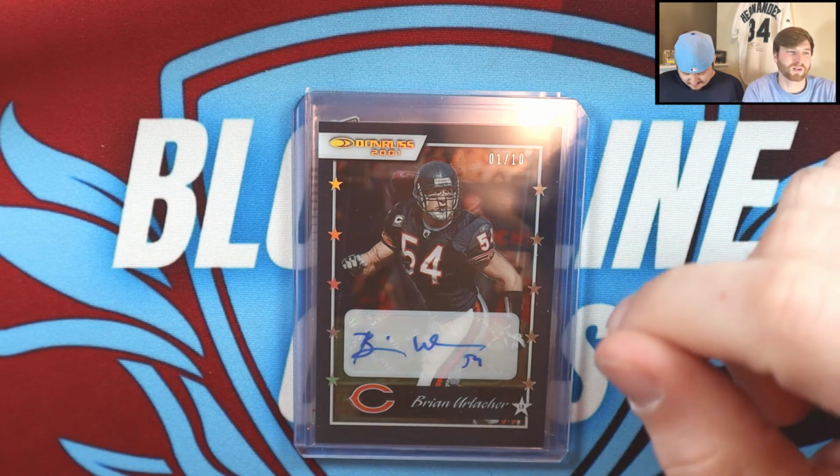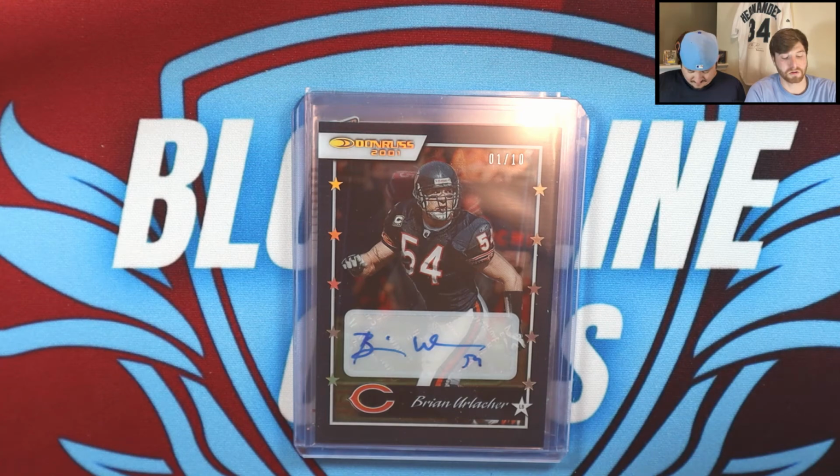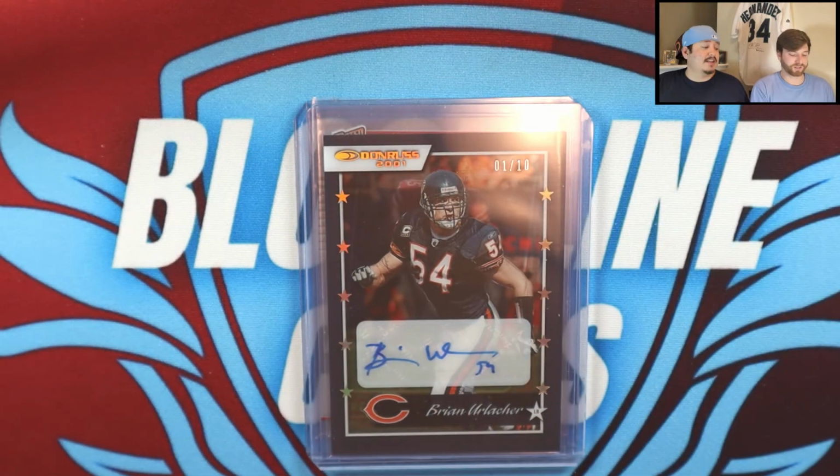$320 is what we picked up at our local card shop. But I think overall, pretty worth it. It's definitely worth it, given that you are guaranteed, as long as you don't get unlucky, an autograph. And I think that helps a lot. It almost makes paying a little extra for the box worth it, especially if you can pull a numbered one out of 10 from a legendary Hall of Famer.